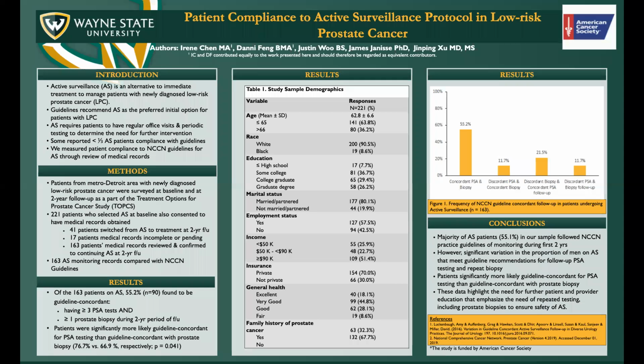Low-risk prostate cancer is defined as a Gleason score of 6 or less, PSA less than 10, and a tumor that's either non-palpable or only palpable in less than a half of a lobe of the prostate. Active surveillance requires regular office visits and periodic testing that determines if further intervention is needed, since patients with low-risk prostate cancer often die with prostate cancer rather than because of the prostate cancer.